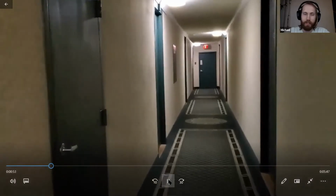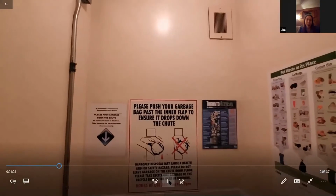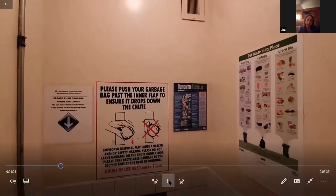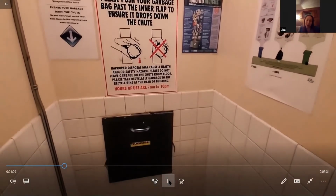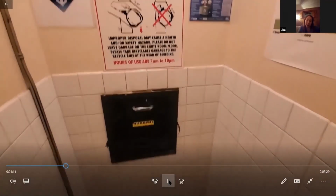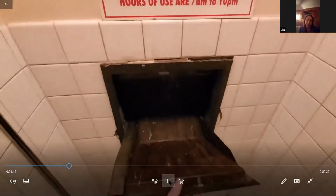And then checking out our garbage chute. Lisa, do you want to describe the signage in here? Yeah, sure. So the chute is just for garbage. Michael and I always had a long-term dream to convert it to an organics only bin, but that's a longer-term initiative for us. So for now, it's just focused on garbage.